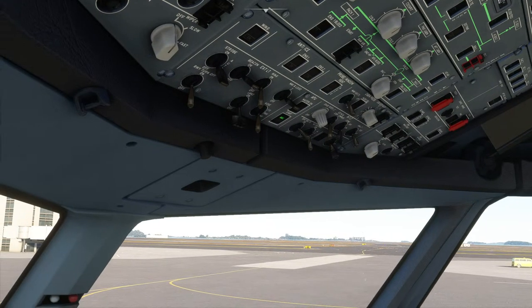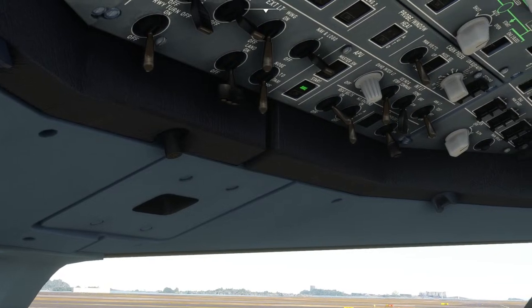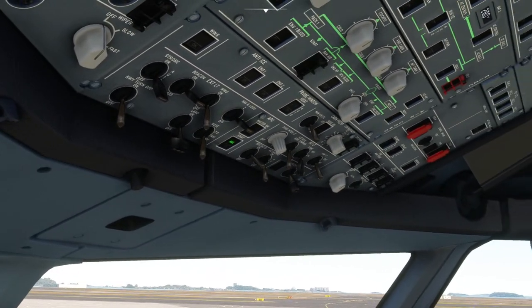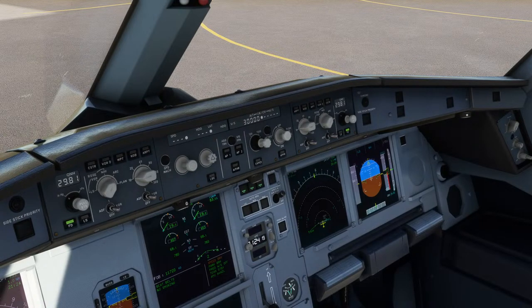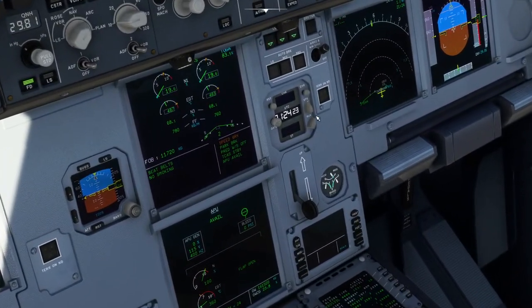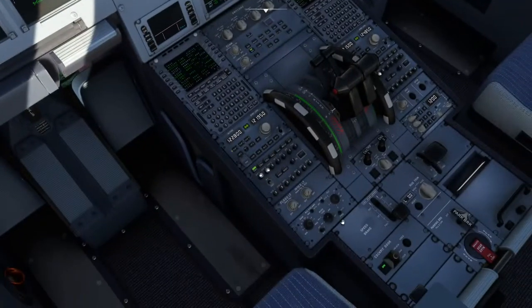So, flaps are already at takeoff position. Now, I can never remember where this switch is to arm the nose wheel steering. Is it in the same place on the 330? Or is it down here? There it is. Nose wheel steering is on. Put the predictive wind shear on. Is it going to allow it to work?